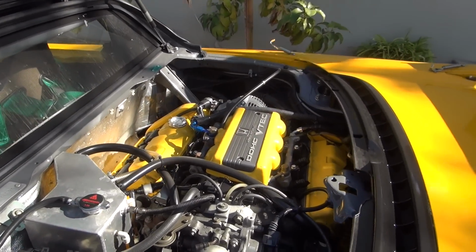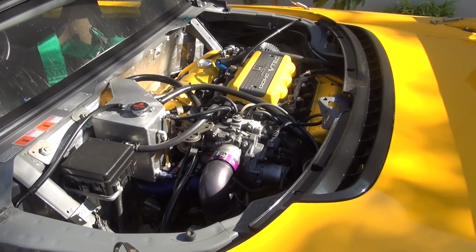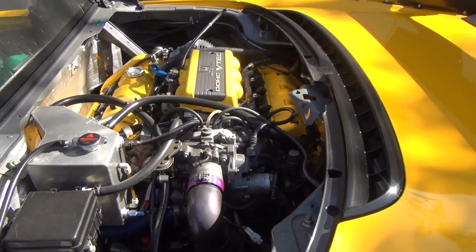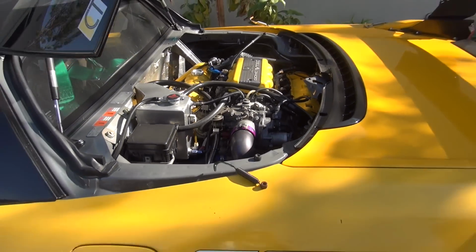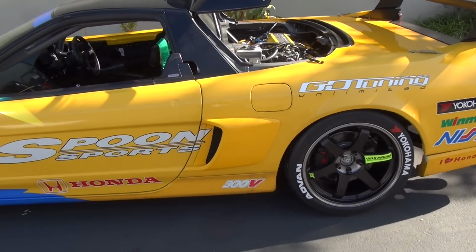And this is turbocharged as well, you said? Yes. And you're estimating the horsepower to around? Just under 500. And this is not built for time attack? No, this is a Grand Prix car. So it's built for Grand Prix races.